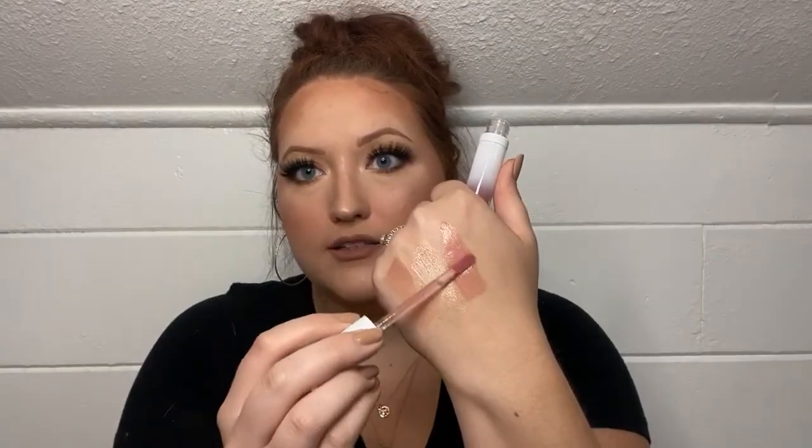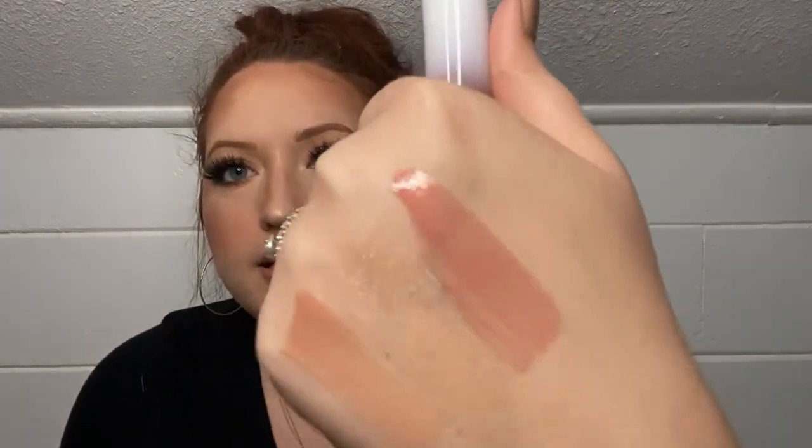Oh my God. Oh yeah, some on my nose. They smell like frosting, you guys. Like literal frosting. Like whipped frosting. Oh my God, I love it. And this is the final shade. This is Starlight. And that's what it looks like. It's sheer. It's shimmery.